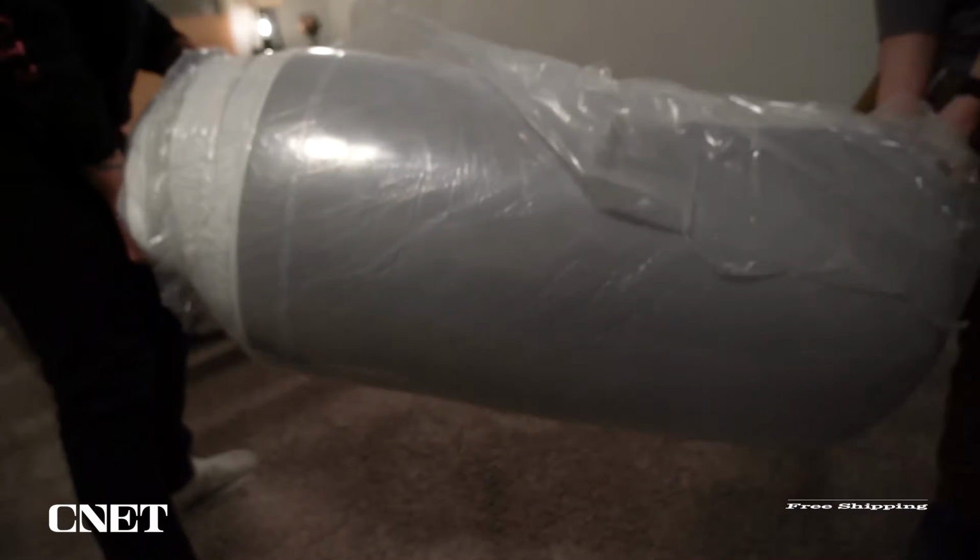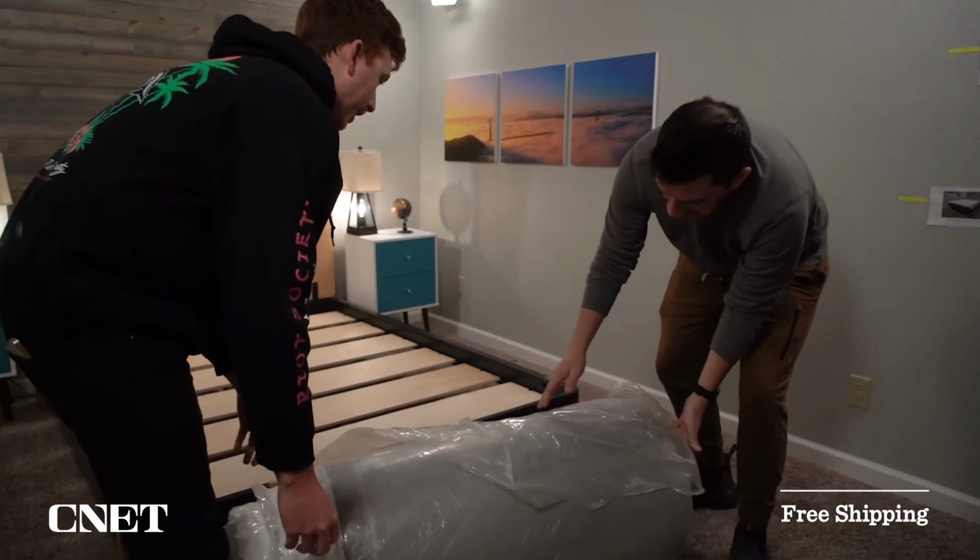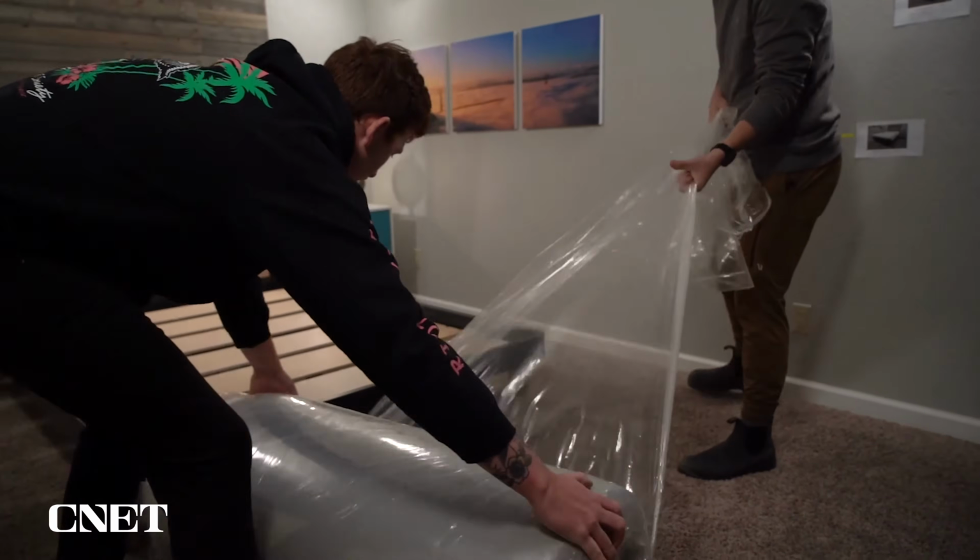Let's get into it by quickly covering the general policies you're gonna get with any one of these mattresses. This is stuff like shipping, returns, trial periods, and warranties. All these beds are gonna ship to you for free. All of them will ship to you inside of a box, except for one.